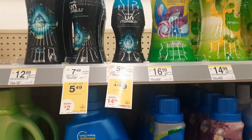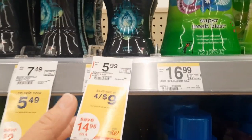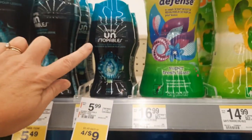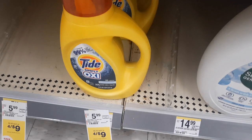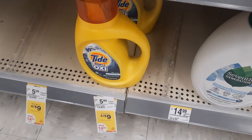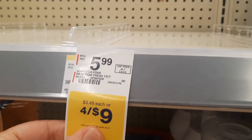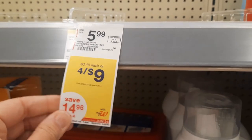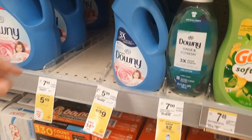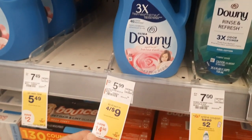Now, I'm not going to do this deal, but this might be a great one to throw some Walgreens cash at. This particular deal is 4 for $9 on things like this very small Unstoppables. It's super cute. The Tide Simply Pods is also included, but my store is completely wiped. Somebody has grabbed them all because it is such a good price. And then you could also grab this little Downy here if you'd like. Now, we don't have coupons to go with any of this, but it's a really great price.